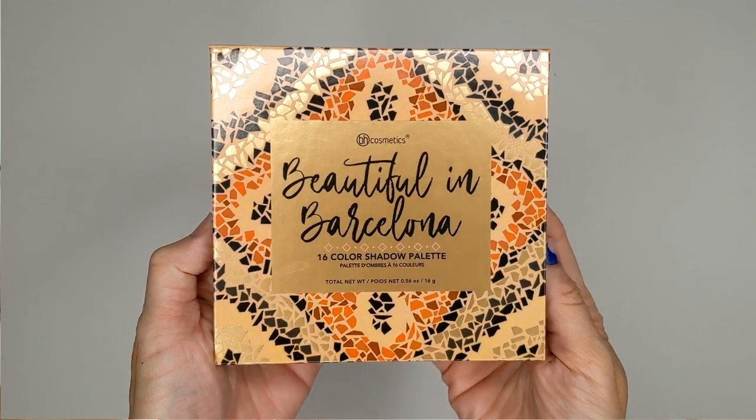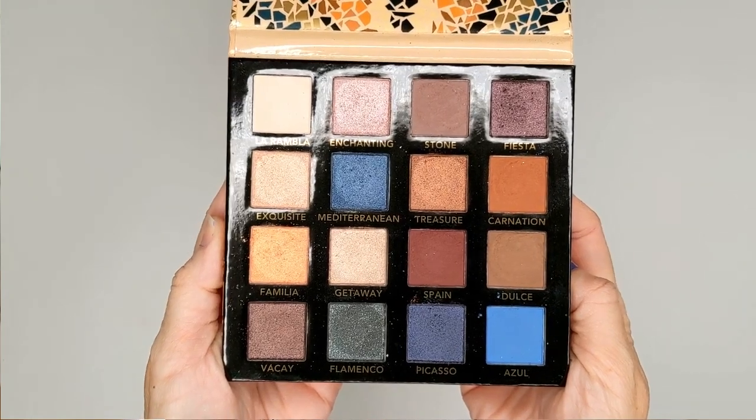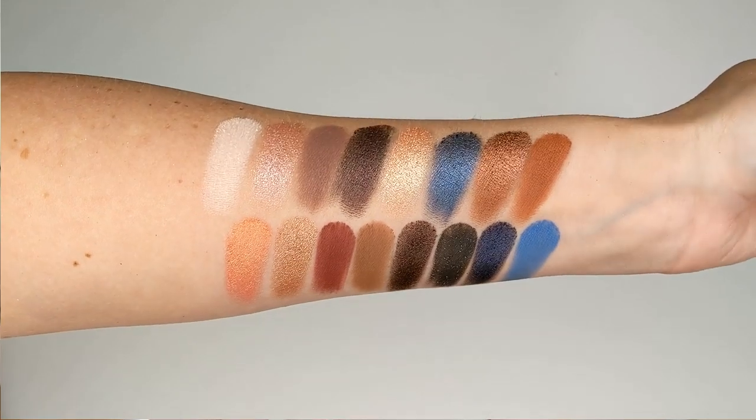All right, and then moving on to Beautiful in Barcelona. This one is definitely more of a deeper kind of fall winter palette. I had no issues with pigmentation with any of the shades in here. I thought they were all incredibly pigmented, almost too much so.